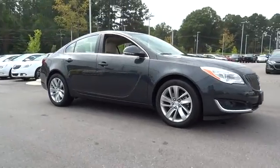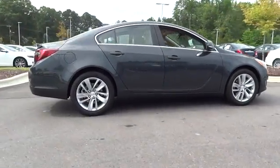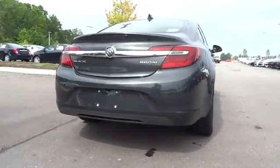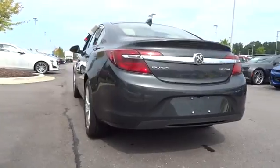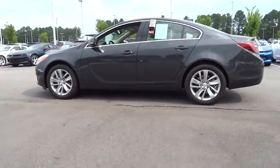The 2015 Buick Regal. Buick Regal is based on the European Opel Insignia. The Regal is as much a sports sedan as it is a family sedan. This vehicle has less than 25,000 miles. Here are some of this vehicle's great options.